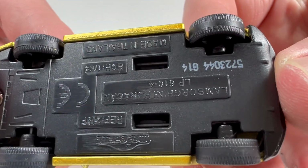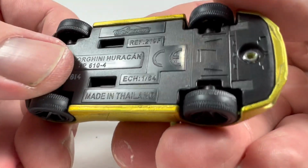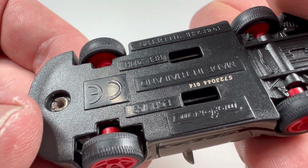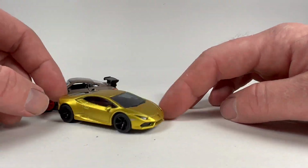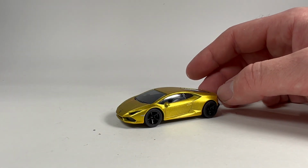This thing does have the suspension. You can see the little wires in there. And they do actually write the scale on the bottom of this. This says 1:64 on the bottom. This one says 1:59 scale. So they're not all perfectly 1:64, which is a common thing with the Majorette. It's a good looking car, I guess. Yeah, not too bad. All right, so those are the two Majorettes.